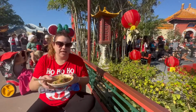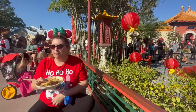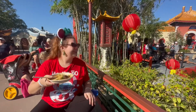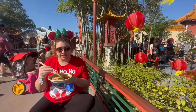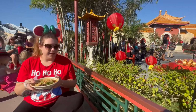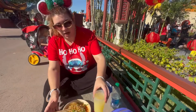This is one of my favorites, like, if I don't feel good, sad, I'm cold, I feel sick, I feel drunk, like hungover. Beef noodle soup. I'm not kidding. It's a cure for everything. It tastes very much like beef noodle soup. It is one of the more expensive food items at almost $10. But definitely good.